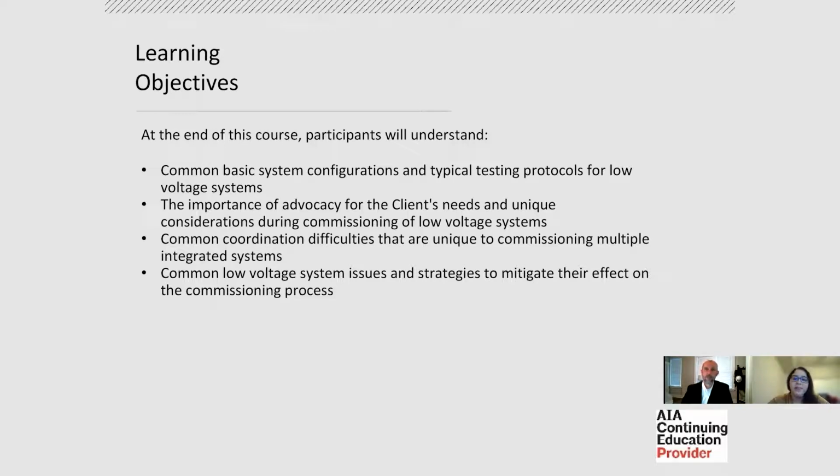So for this session, low voltage systems will include nurse call, fire alarm, lighting control, security/access control, and RTLS. Sorry, IT folks, we're not going to be talking about structured cabling infrastructure today.